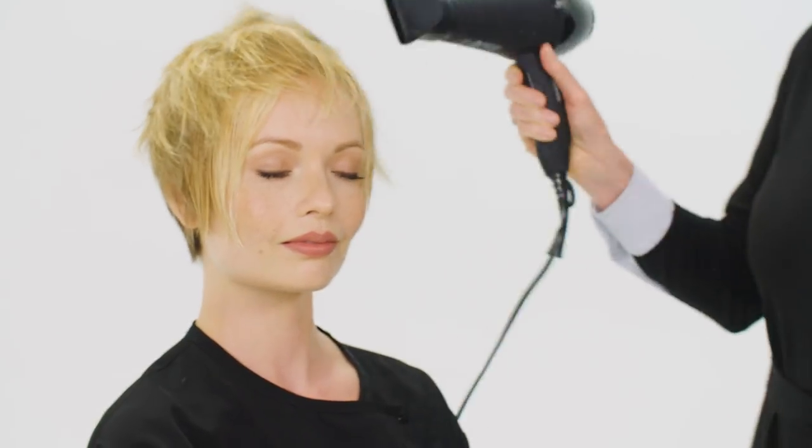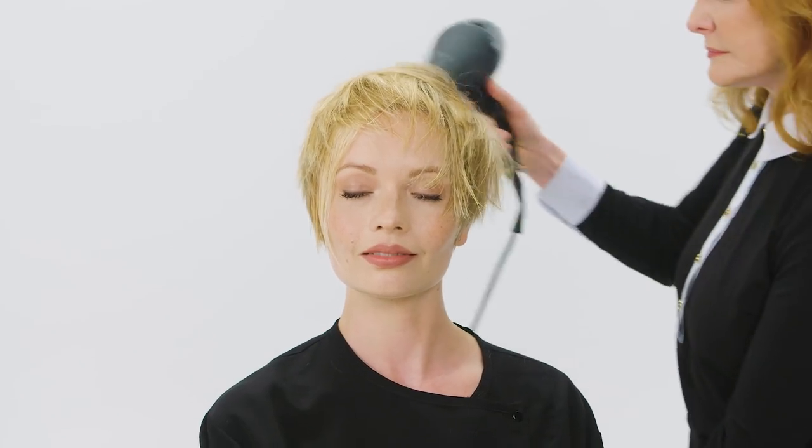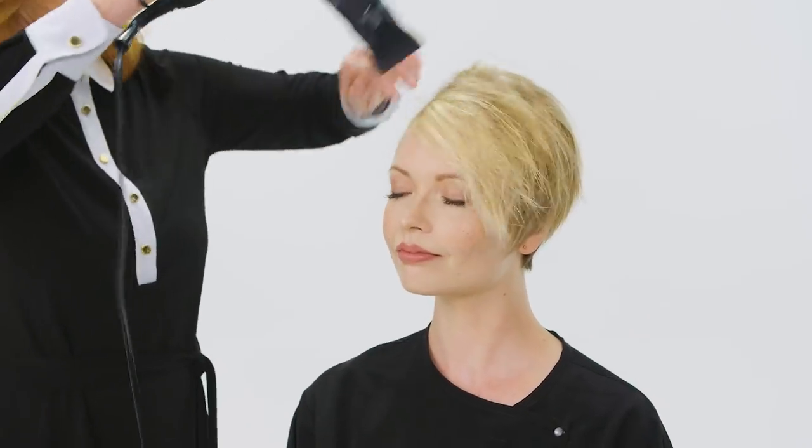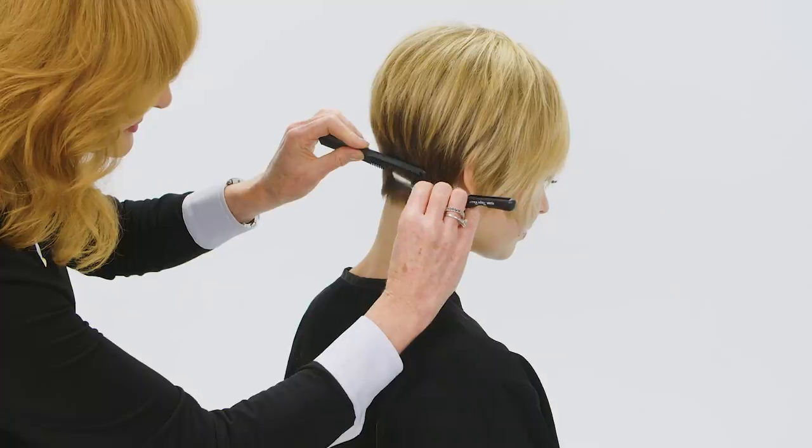Step 26. Dry the hair using Color Therapy Luster Lock Spray and cross-check. Since you have been molding the hair into place while you have been cutting, you will be able to study the total silhouette. Now do detailing as needed.